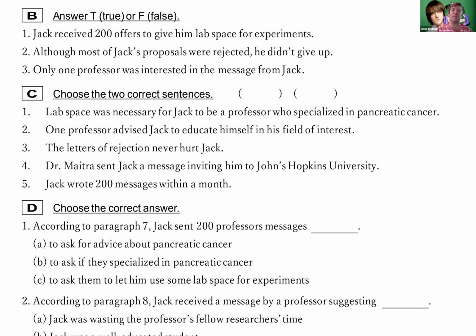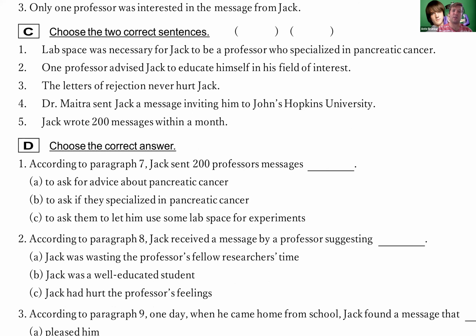B3, only one professor was interested in the message from Jack. So this is true. That one professor is or was Dr. Maitra. Okay, so B3 is true. Now we'll move to part C. So we have to choose the 2 correct sentences from 1, 2, 3, 4, 5. So I'll tell you the first correct sentence. For part C, the first correct sentence is sentence number 2. One professor advised Jack to educate himself in his field of interest. Okay, so C2 is a correct sentence.